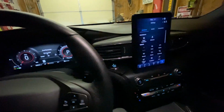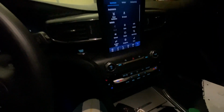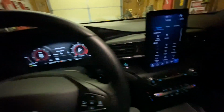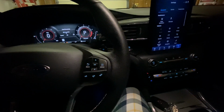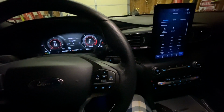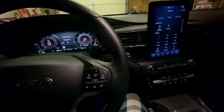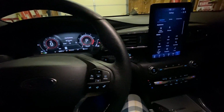Number 3, the stereo system. The stereo system, it's got that Bang & Olufsen, 14 speakers, 980 watts. The stereo sounds amazing in here. It has like a stereo setting and a surround setting. I run it in surround all the time. And I mean, you don't even have to turn it up. You turn it up to like 14, 15, which is about half volume, and it just fills the truck.